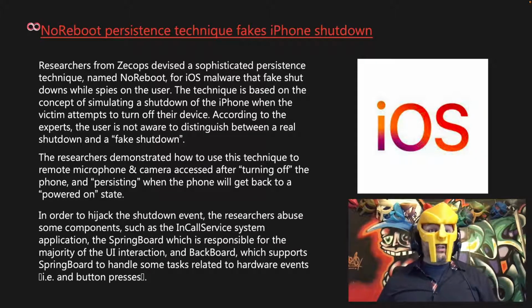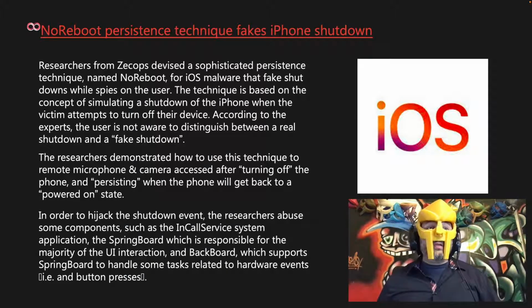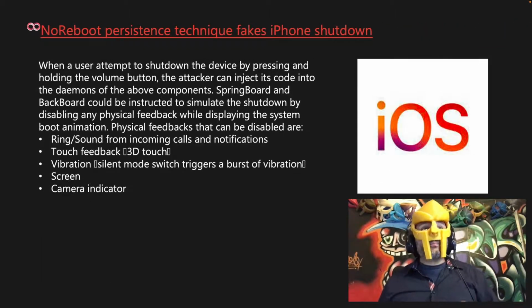In order to hijack the shutdown event, the researchers abuse some components such as the in-call service system application, the Springboard, which is responsible for the majority of the UI interaction, and Backboard, which supports Springboard to handle some tasks related to hardware events, i.e. the button presses. When a user attempts to shut down the device by pressing and holding the volume button, the attacker can inject its code into the daemons of the above components.